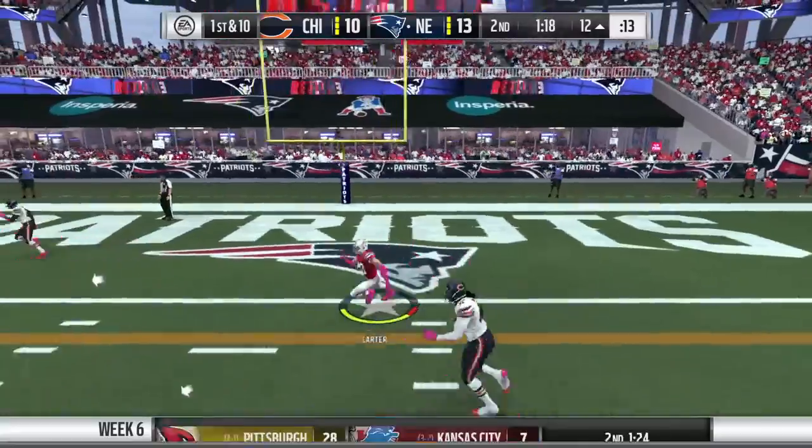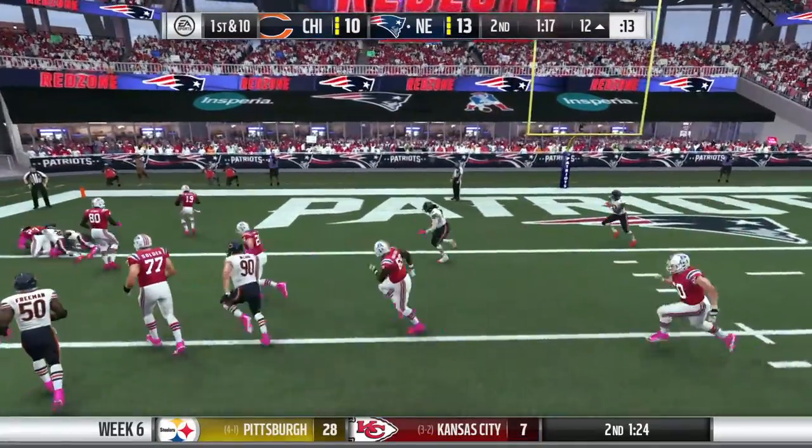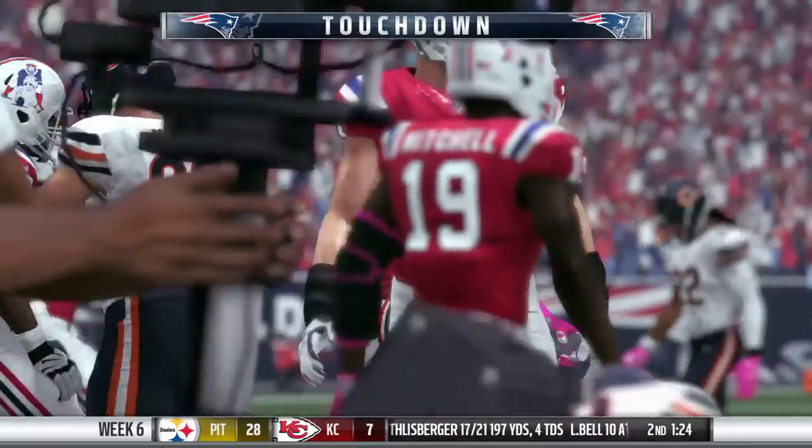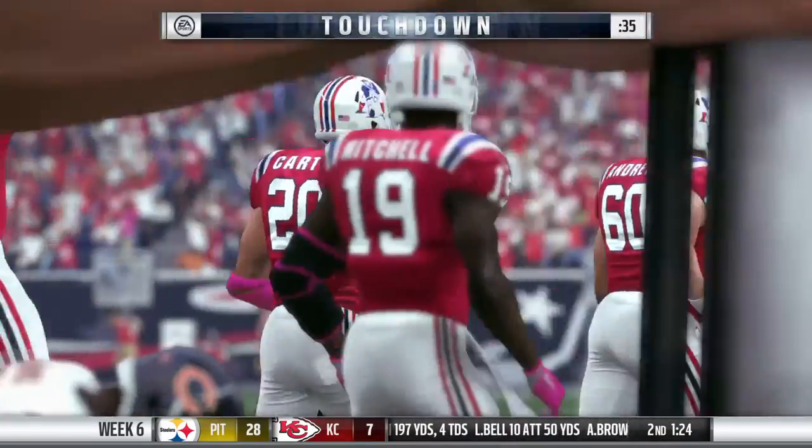Garoppolo on 1st down. He's going to hit his man out of the backfield. Complete. And he's in. Touchdown, Patriots. LeGarrette Blount.